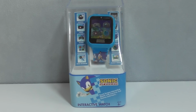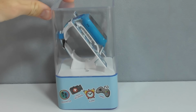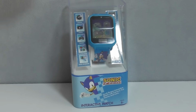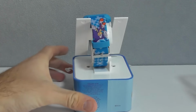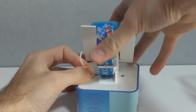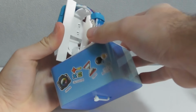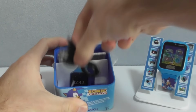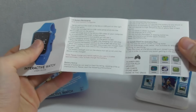And now I present to you the Sonic the Hedgehog smartwatch. This is from Amazon.com. It was $35 US plus shipping. Alright, it comes with the instructions and this cable.